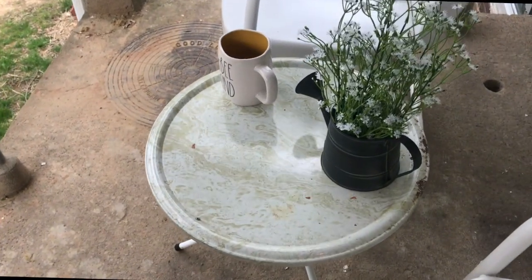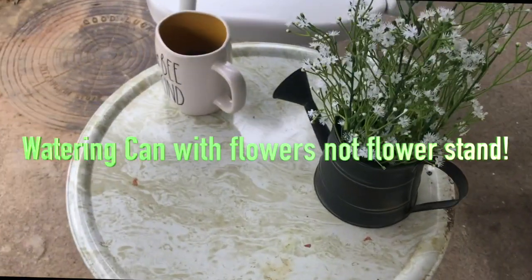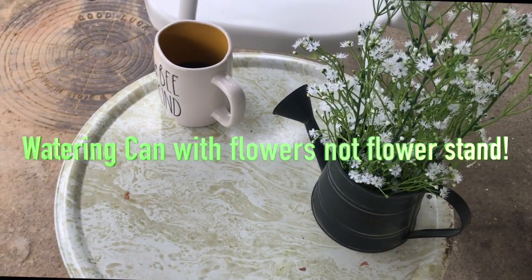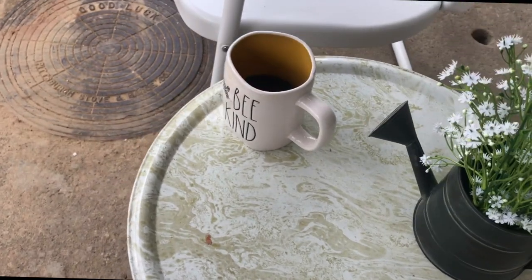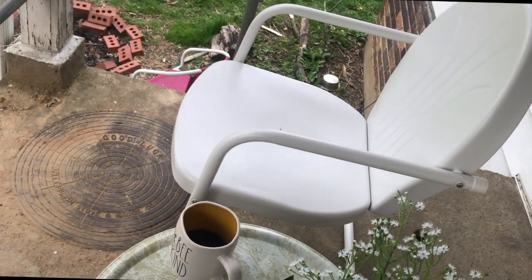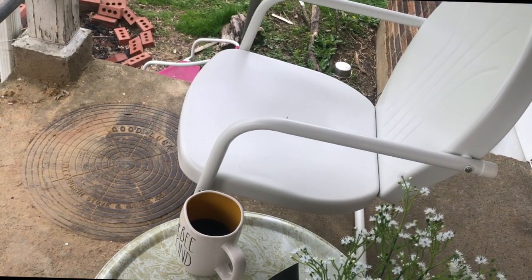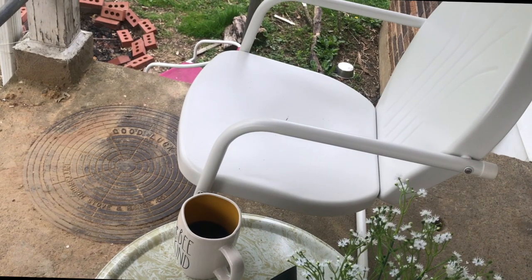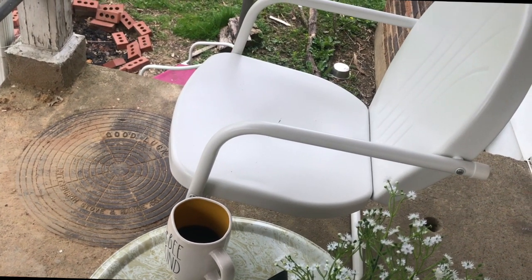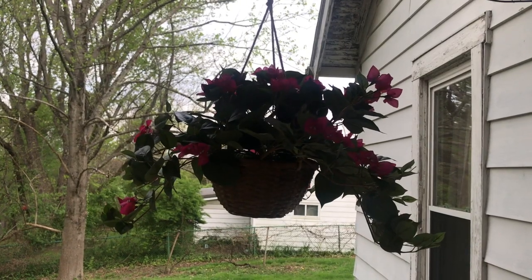And then this is my old table. That was my in-laws. It's 50 years old too. And then here's my little planter stand with flowers. Both of those are from Pinnacle. I'm having some coffee. And there's my chair. And you can kind of see off to the left down there, we have a fire pit that we made out of bricks. I forgot to show you.